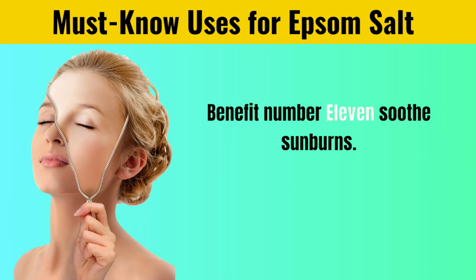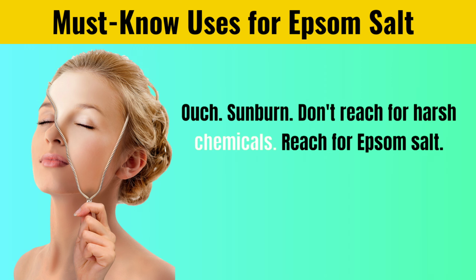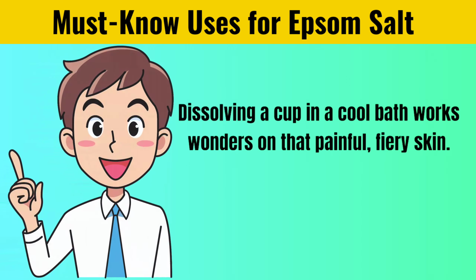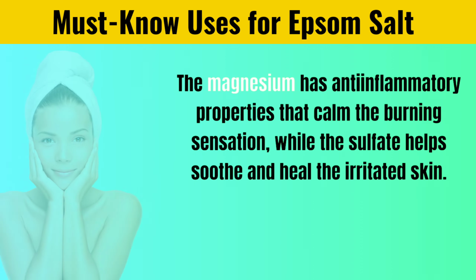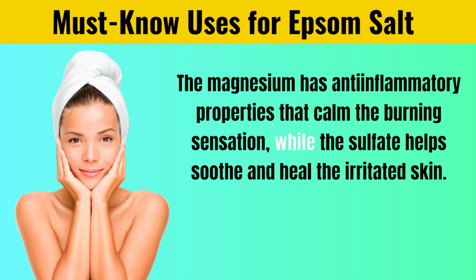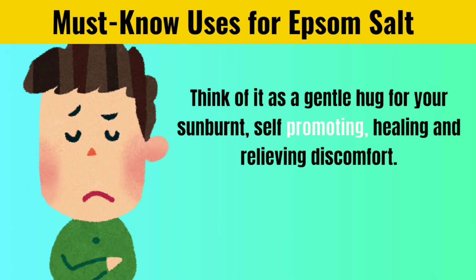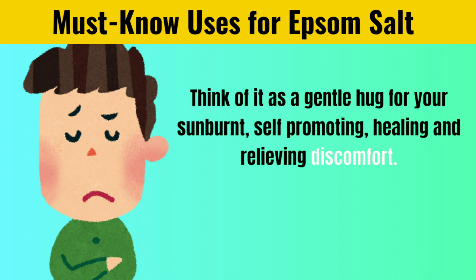Benefit number 11. Soothe sunburns. Ouch, sunburn. Don't reach for harsh chemicals, reach for Epsom salt. Dissolving a cup in a cool bath works wonders on that painful, fiery skin. The magnesium has anti-inflammatory properties that calm the burning sensation, while the sulfate helps soothe and heal the irritated skin. Think of it as a gentle hug for your sunburnt self, promoting healing and relieving discomfort.